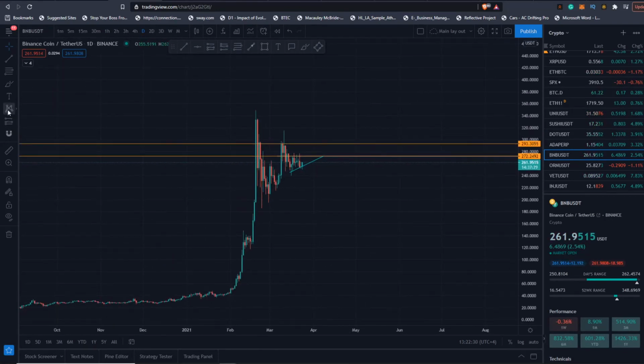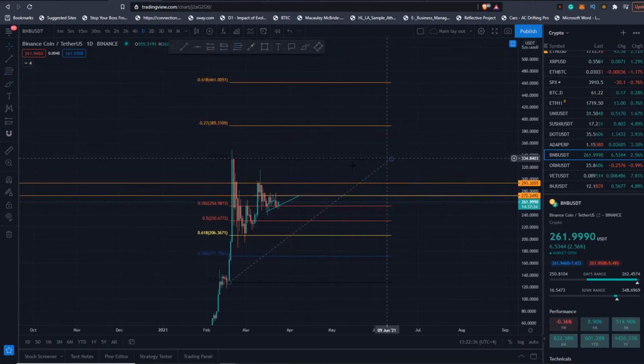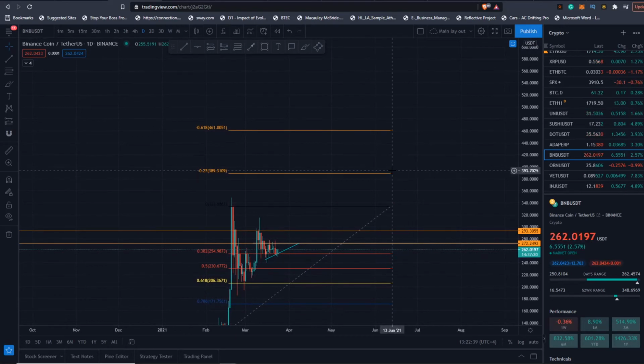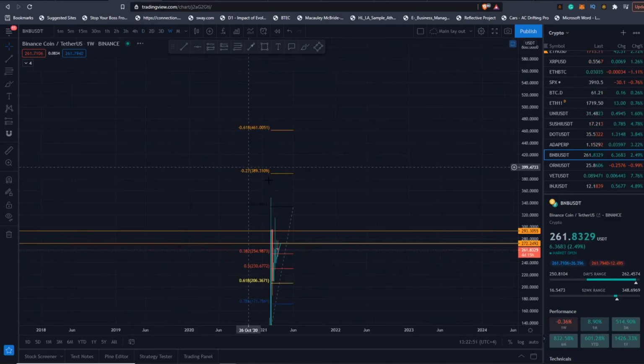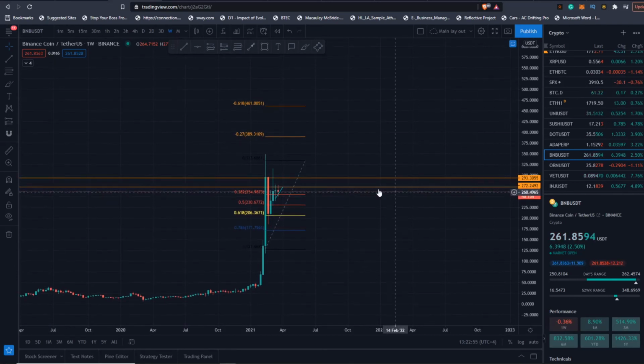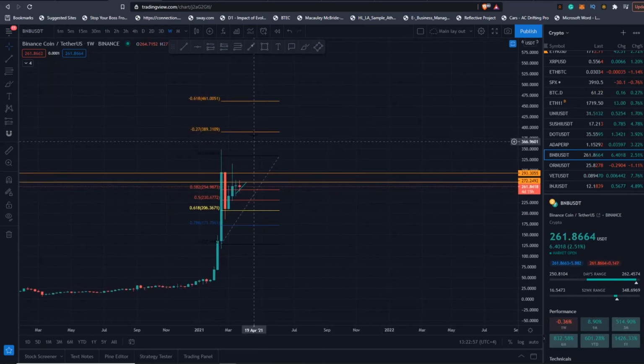Some price predictions. We could do some price predictions on a daily time frame, and obviously all-time high is the first target, but after that is 393, and after that is 461, and 460, 461 would be if we do close the daily strong, right? So yeah, hopefully we can see these alts start to recover now after having a bit of a short term.